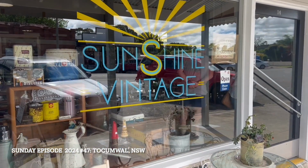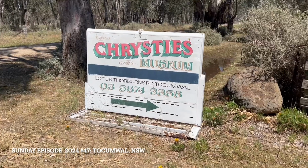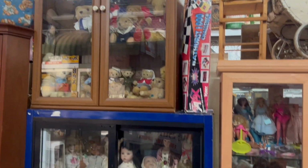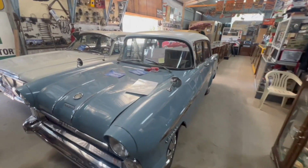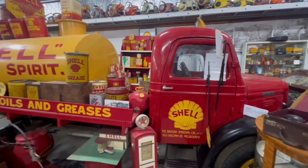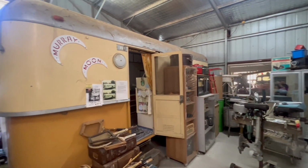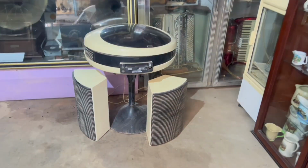After breakfast we checked out some of the shops in town before heading out to Christie's Museum. This was really interesting. It had old cars, vintage bits of furniture. It had caravans that were 70 years old. It was absolutely incredible what you could find in there.